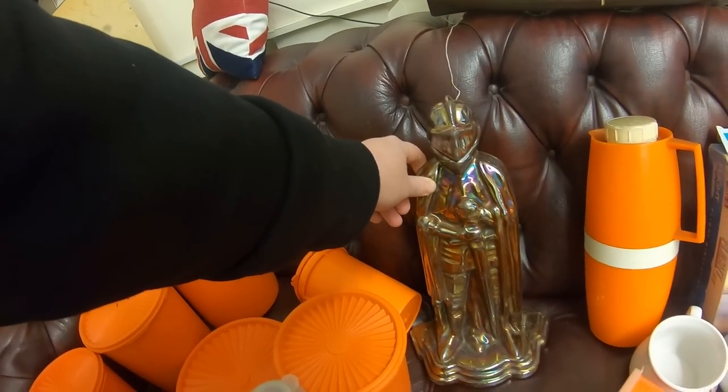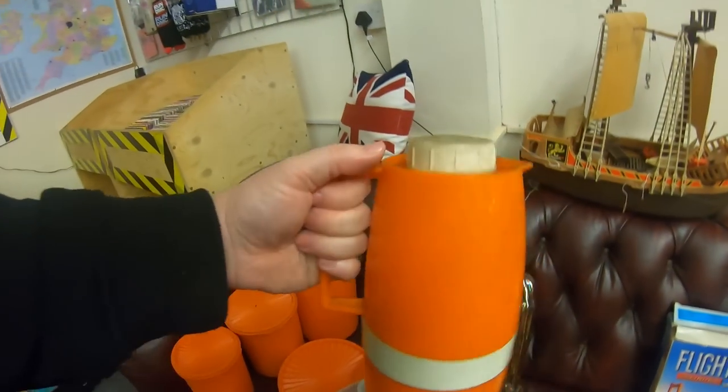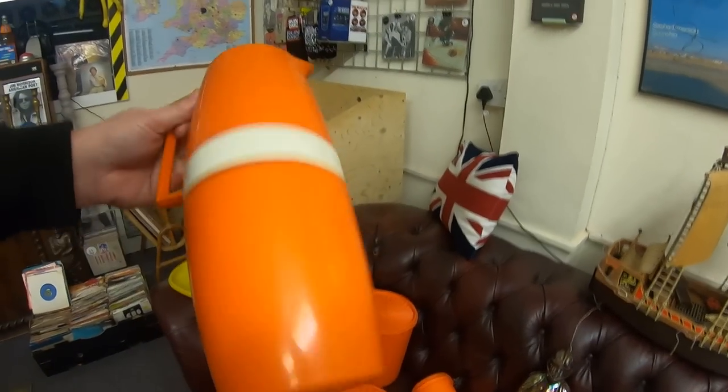So yeah, like that. That was a pound flask. It did have a brand.